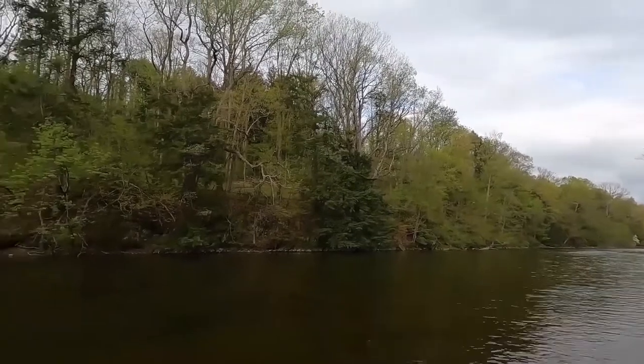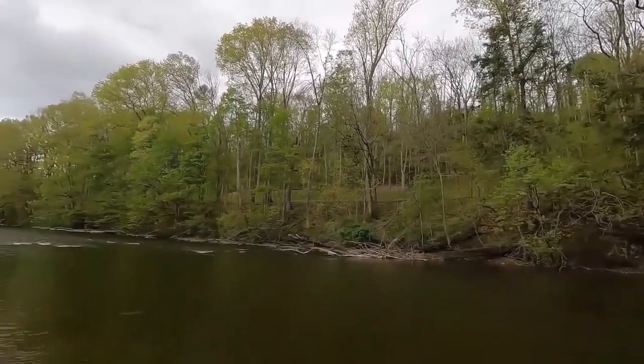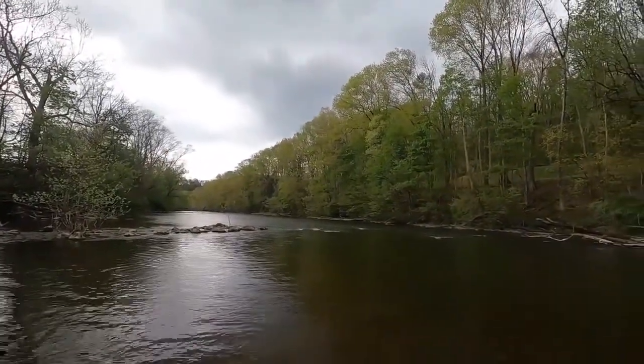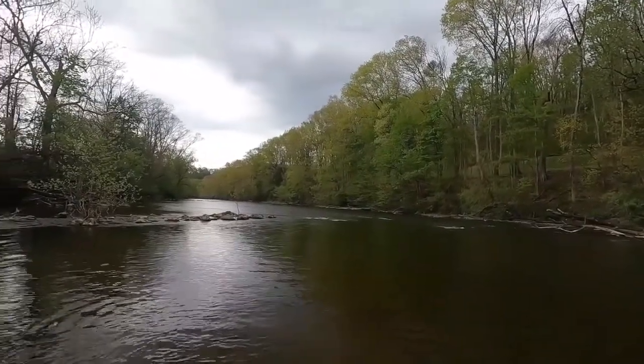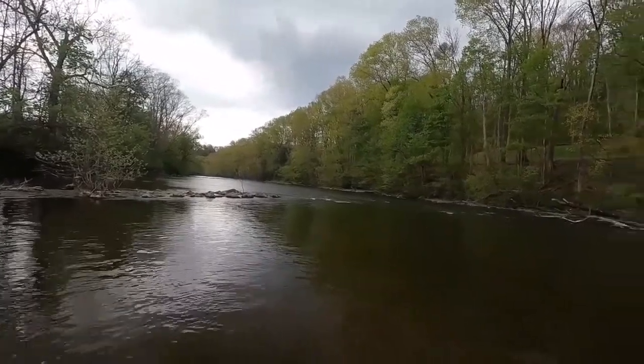Here comes my buddy. Another blue heron. That's probably the one I scared earlier. He's going back to the spot where I was this morning. Let's see where he lands. He's gonna land on the other side.